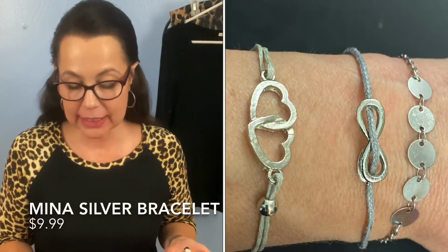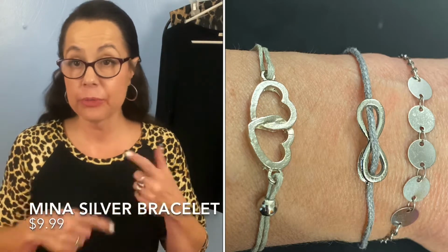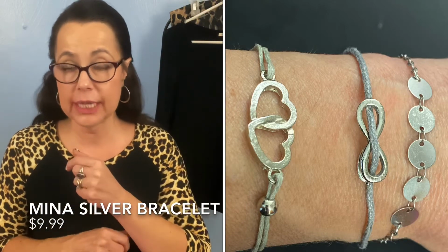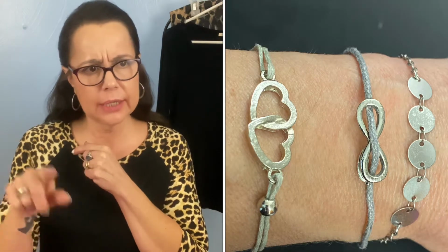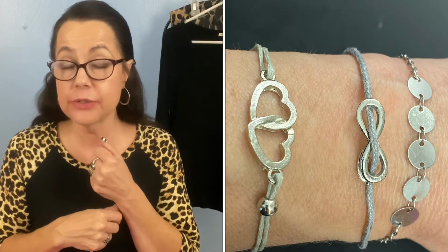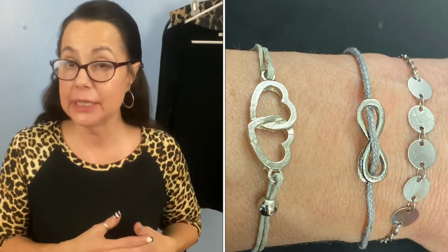I don't know which side of the screen it's going to be on, but I will insert the picture. The first one is a bracelet, and it is the MINA silver bracelet, and it was $9.99. Now, they were 3 separate bracelets, and they were all individual. I think one was hearts, and another one was like an infinity sign, and then I forget what the third one was. But all 3 bracelets are adjustable for different size wrists. Overall, cute bracelet. I'll consider keeping those. I would like to know your opinion.